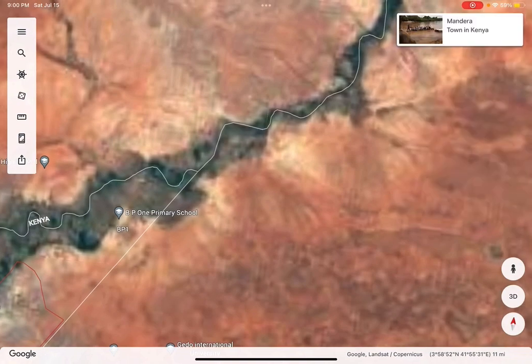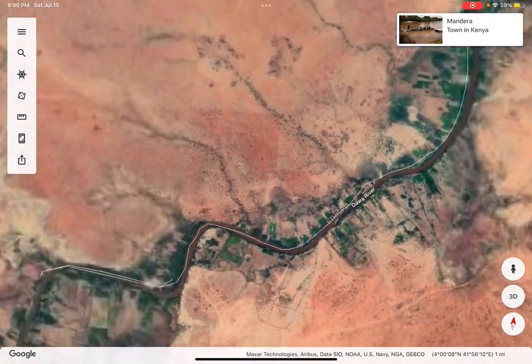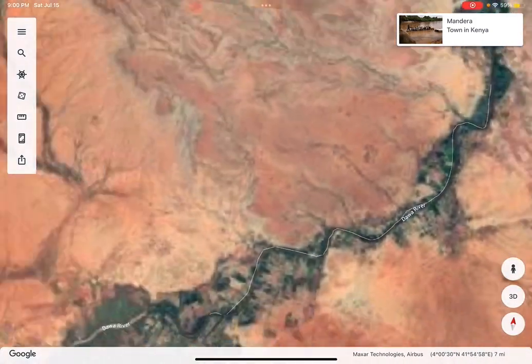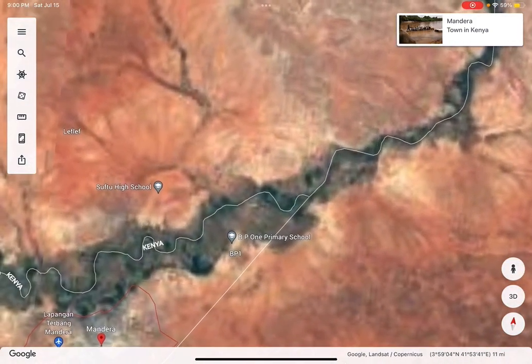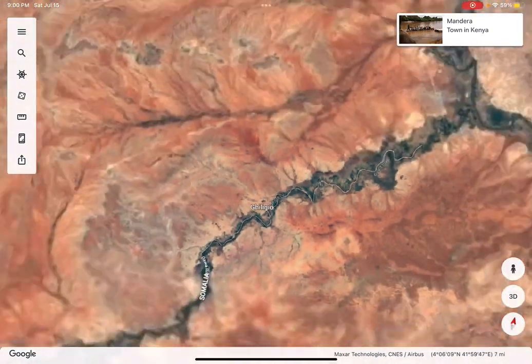Now we'll talk about the rivers. Here, this is called the Dawa River. The Dawa River is a river separating Ethiopia, Kenya, and Somalia. So the river goes into Ethiopia and Somalia.